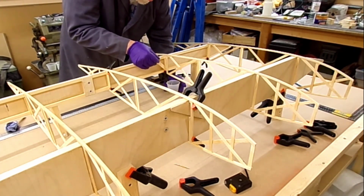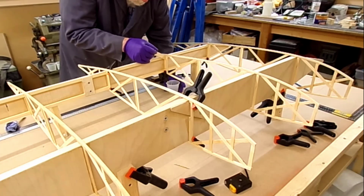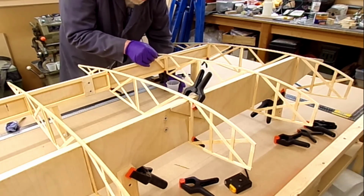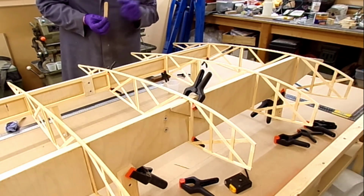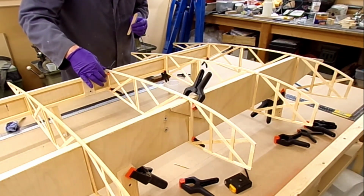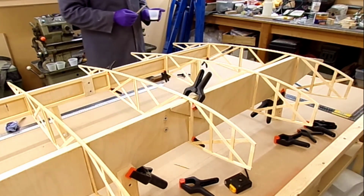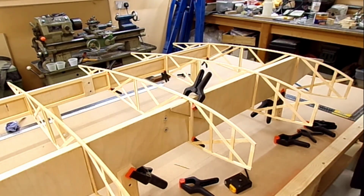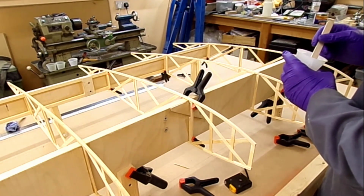I can work a bit of glue on this edge of the geodetic here, so that's what's going to hold the back edge in position. I'm not gluing the top yet because there's a small gap there, and that small gap needs to be filled with a small piece of wood. I suppose I could get away without, but I'm not really happy to.